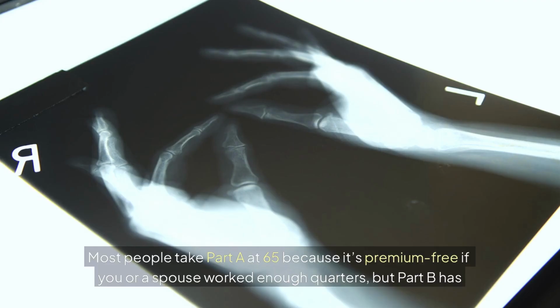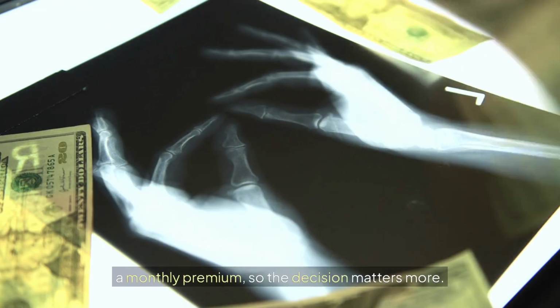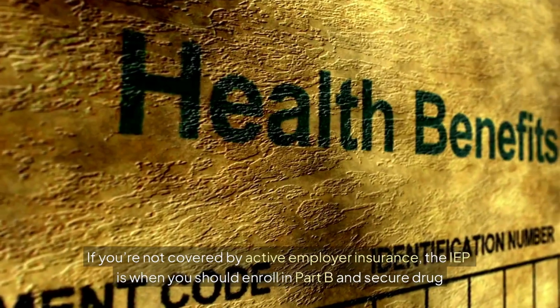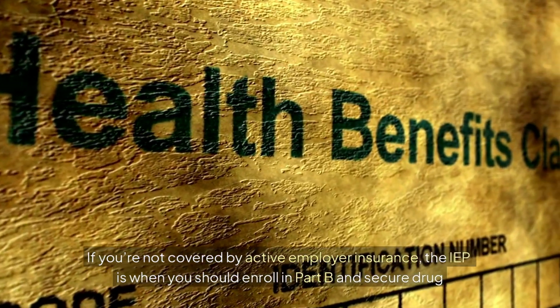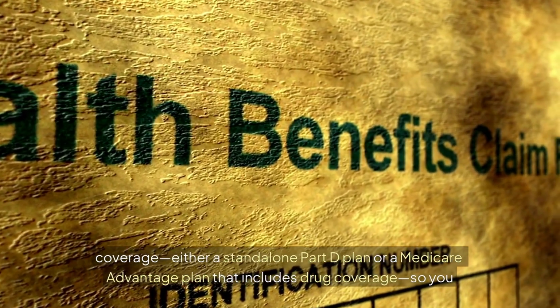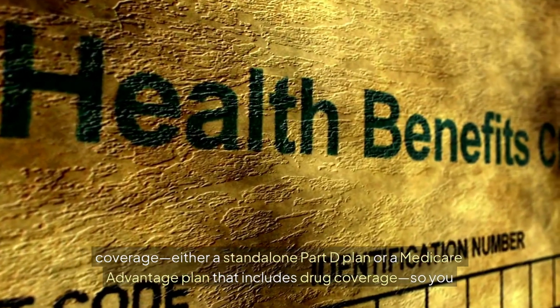Most people take Part A at 65 because it's premium-free if you or a spouse worked enough quarters, but Part B has a monthly premium, so the decision matters more. If you're not covered by active employer insurance, the IEP is when you should enroll in Part B and secure drug coverage, either a standalone Part D plan or a Medicare Advantage plan that includes drug coverage, so you avoid penalties and gaps.